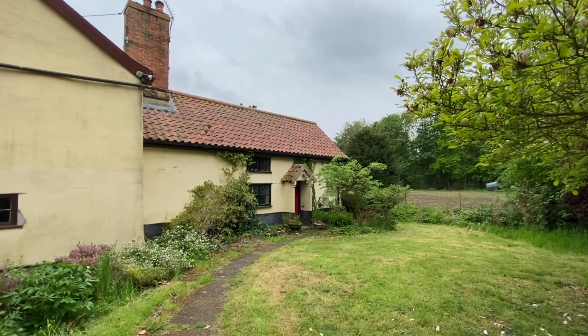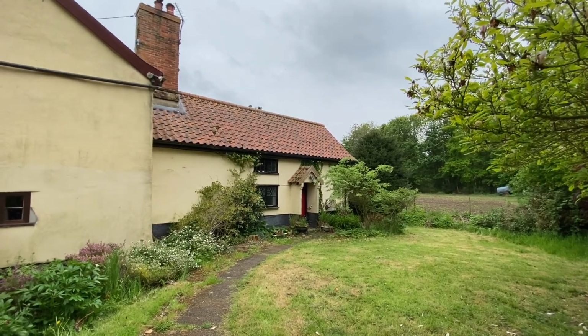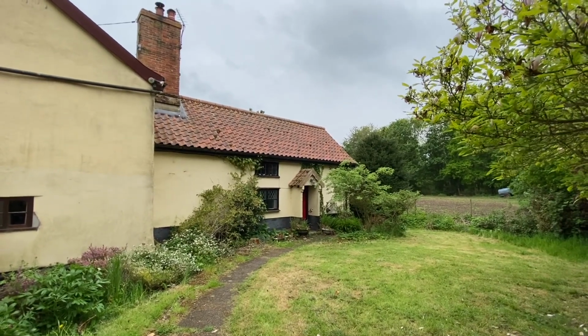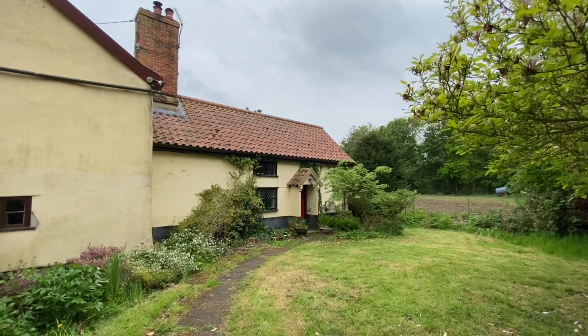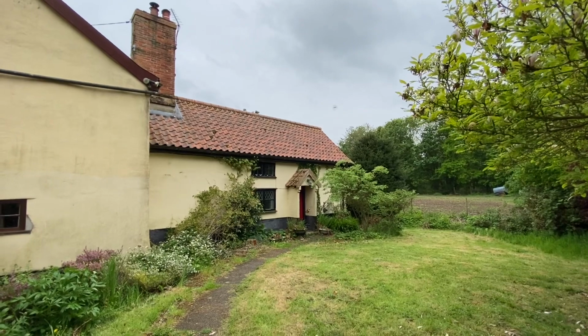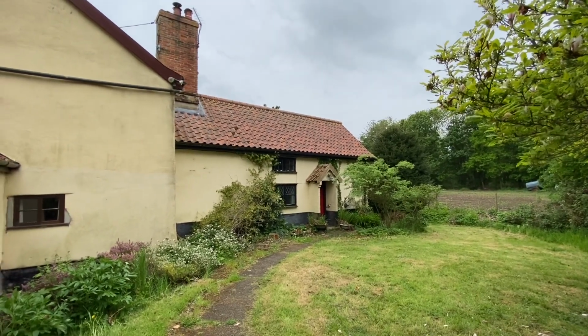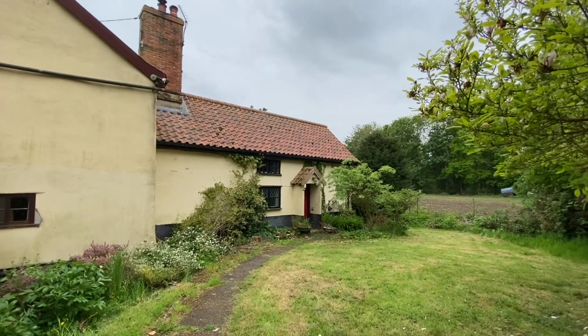Chris here from TW Gaze, and today you find me in Rishangles at Church Cottage. Church Cottage is a small semi-detached 2-bedroom project for anyone that is looking for, excuse the expression, a blank canvas to really renovate and update their property to create their own.